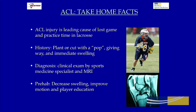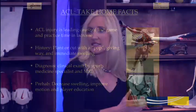There are some things that potentially we could prevent, or extrinsic risk factors, such as quadriceps and hamstring imbalance. A lot of times our athletes who are experiencing ACL tears have hamstrings that are weaker when compared to the quads. So that puts them at a higher risk for injury as well. Sometimes we'll also discuss footwear issues too.